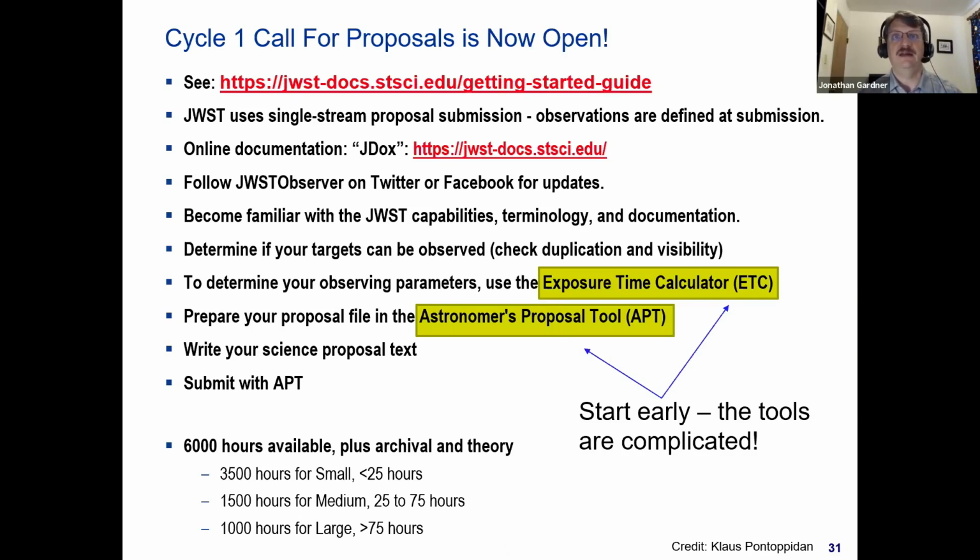There's a lot of online documentation at the JWST-docs jwst.stsci.edu website. If you are looking for updates, you can sign up for the JWST Observer email list or Twitter or Facebook for updates. So we recommend that you start by becoming familiar with all of the Webb capabilities, terminology, and look through the documentation. Check out if your targets of interest can be observed by looking at the duplication checker and the visibility, and then start to work with the exposure time calculator.